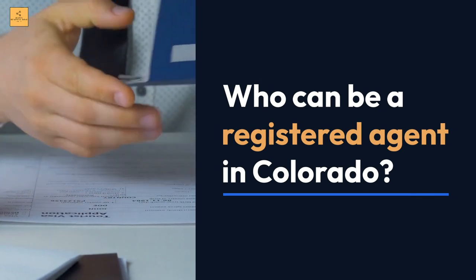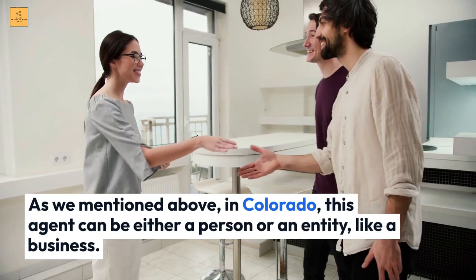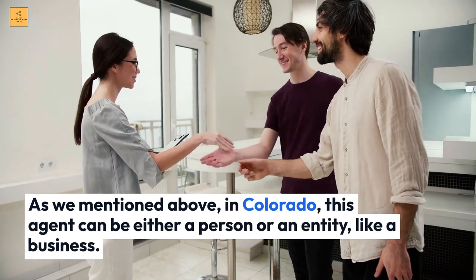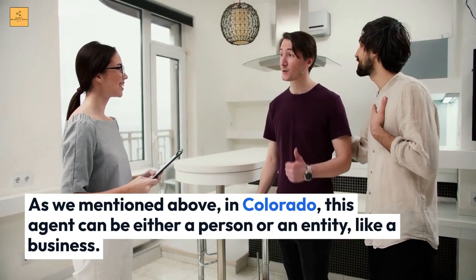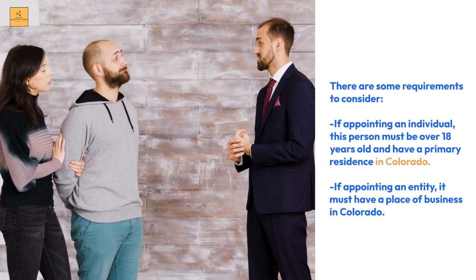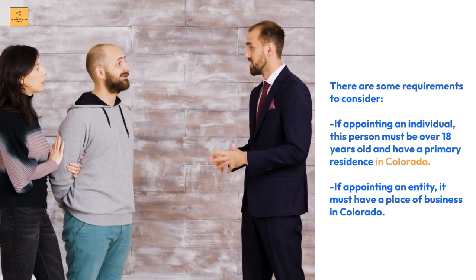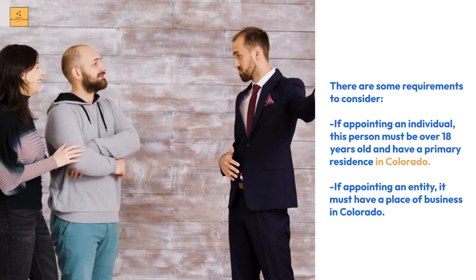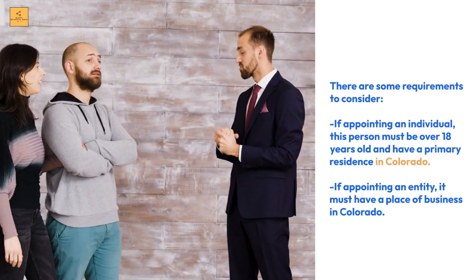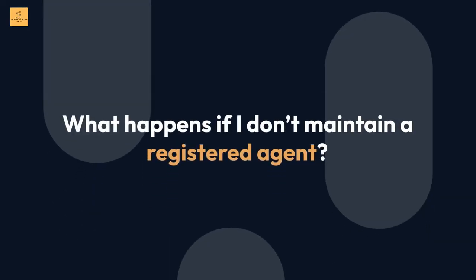Who can be a registered agent in Colorado? As we mentioned above, in Colorado, this agent can be either a person or an entity, like a business. There are some requirements to consider. If appointing an individual, this person must be over 18 years old and have a primary residence in Colorado. If appointing an entity, it must have a place of business in Colorado.